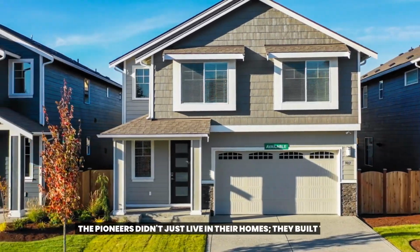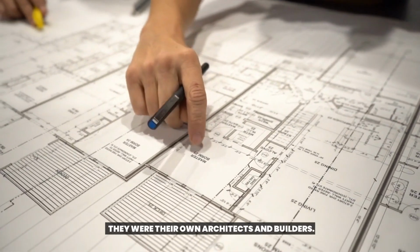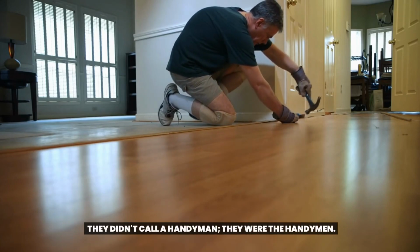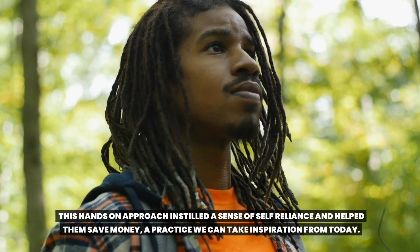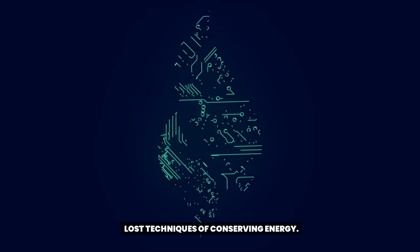Pioneer construction and repair. The pioneers didn't just live in their homes, they built them. They were their own architects and builders. They didn't call a handyman, they were the handyman. This hands-on approach instilled a sense of self-reliance and helped them save money, a practice we can take inspiration from today.